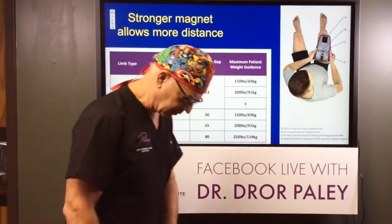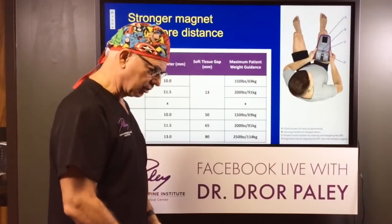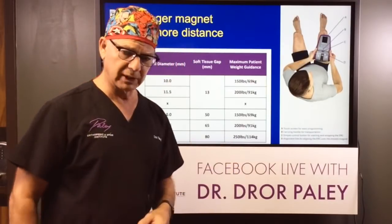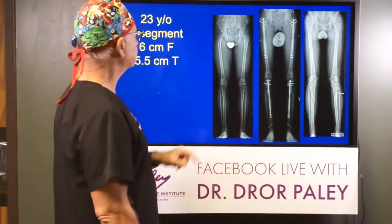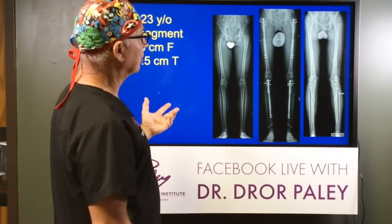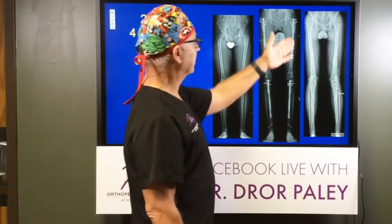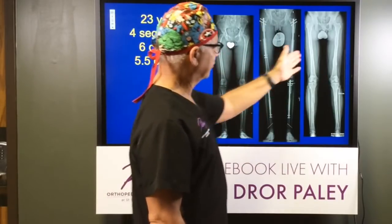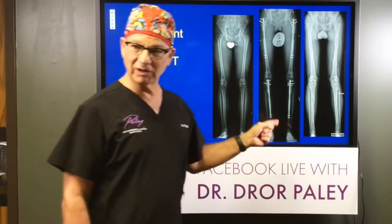Here's a patient with congenital femoral deficiency, and this patient's only 2 years old. So we did an operation called the super hip and fixed the hip and the ankle. And then it came time for lengthening. Now, only 3 years old. No device on the market small enough to go inside the bone. The Precise plate had not yet come out.